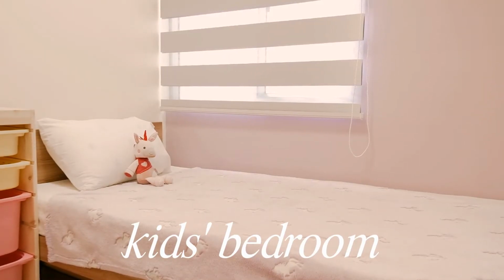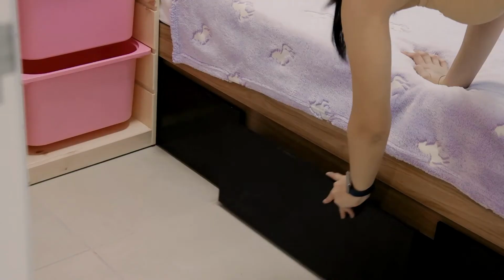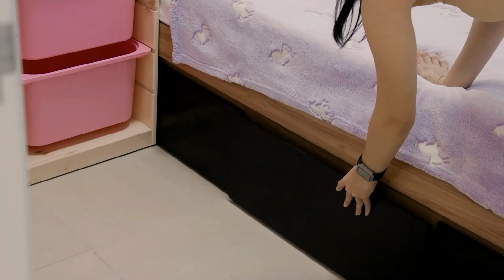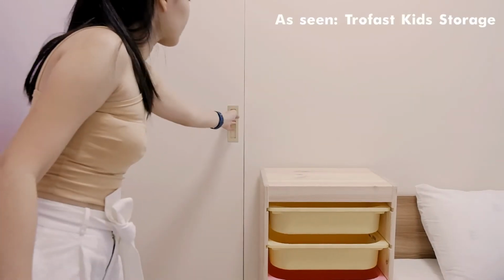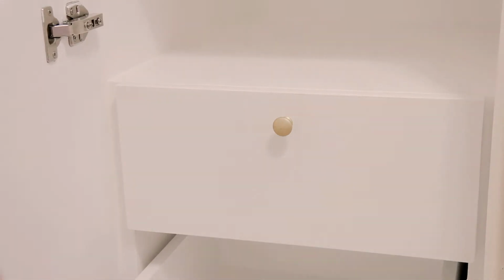We designed the kids' bedroom with future-proofing in mind. We painted the walls in purple as requested by the client, and we also chose a single bed with drawers below for additional storage. There used to be an awkward empty corner here, and we used that as an opportunity to create a custom wardrobe that can easily blend with the rest of the space.